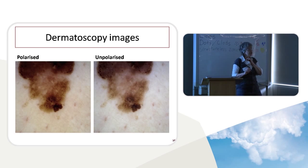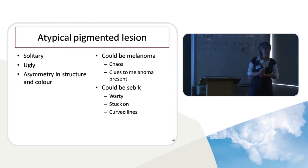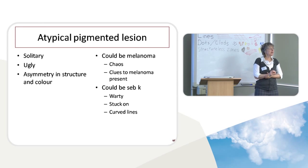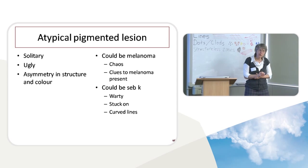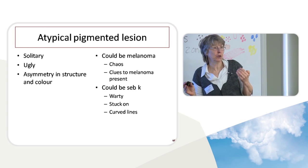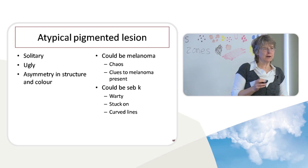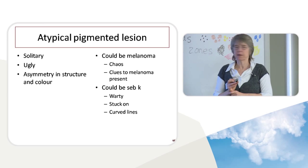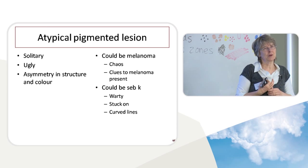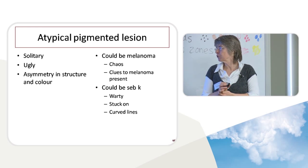And of course, you could have a collision. So we've got an atypical pigmented lesion, and it's solitary. It's ugly, that is to say it's different from anything else. It's asymmetrical in structure and colour. Could be a melanoma. And so if we're thinking, is this a melanoma, we are looking for chaos in terms of structure. And if there's chaos, then we're looking for clues, and those nice posters will explain chaos and clues to you. Or is it a seborrheic keratosis? Because seborrheic keratoses can be large, solitary, asymmetrical in structure and colour.